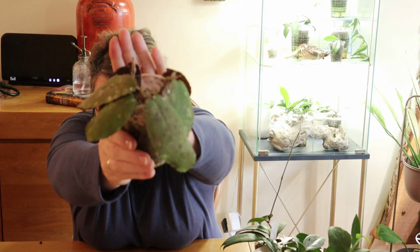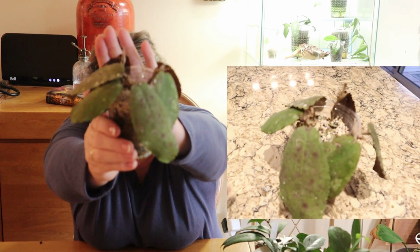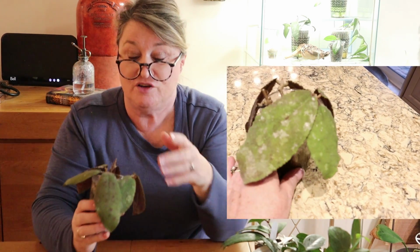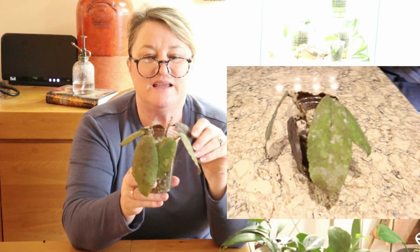Next up, I am so proud of this, guys. This is my Hoya Undulata. I think it's Hoya Undulata Splash. I imported this from Indonesia, and there are actually 4 cuttings in here. There were actually 6 cuttings, so I gave 2 to Paula. One of them didn't make it. Actually, I think this one here.